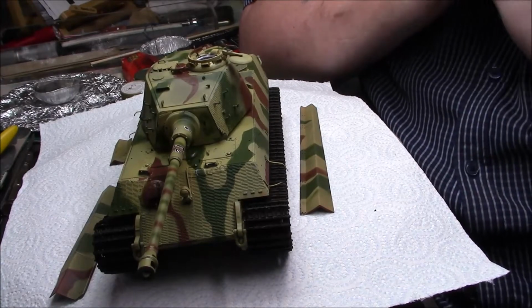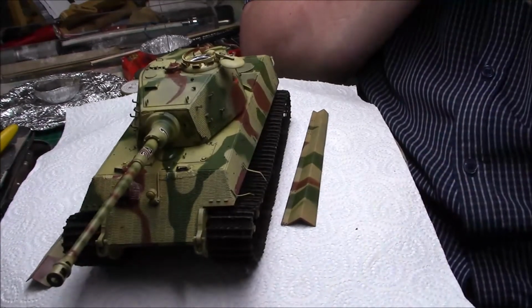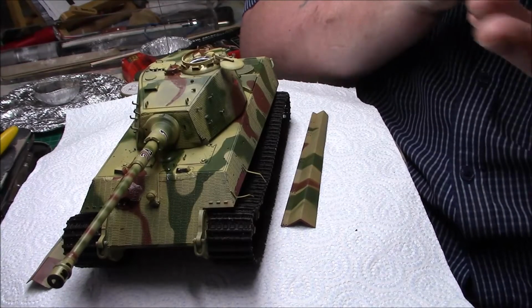Last Wednesday night, last week, and I got them done Friday, so it took 2 days. I didn't do it all the time. I just did bits and pieces, did a bit of the tank and then went back to the tracks. Brilliant.